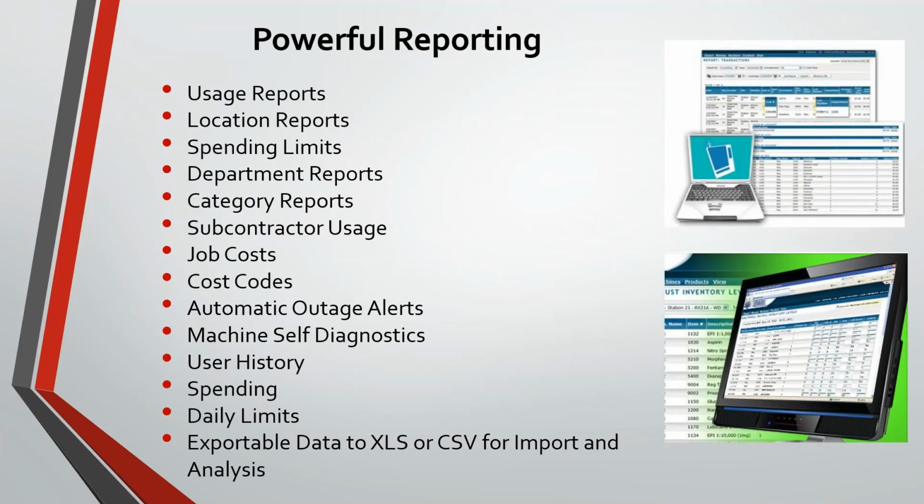Again, with these machines, you get this incredible software where you can really track usage reports, location reports, spend limits, department reports, category reports, so many different reports. And if there's something that you really need for your facility, if you're looking for a unique report, we can customize these. All we're doing is taking the data right out of the software, and it's web-based software, so we can go on there. It's easy. Anyone can use it from a computer, their phone, or a tablet, and they can run these reports instantaneously. So you don't have to say, hey, let me call my sales rep, or let me call A&M to get a report. You have access to this. You can run your reports. We can also automate your reports. So if you're looking for your job cost report, it will send out your job cost report every week on Monday. So very easy, very simple to use.